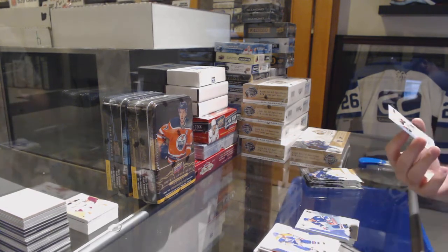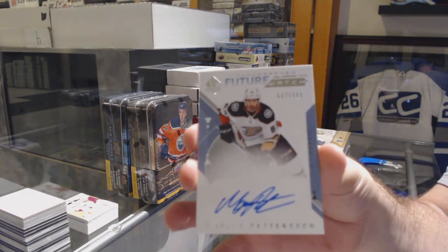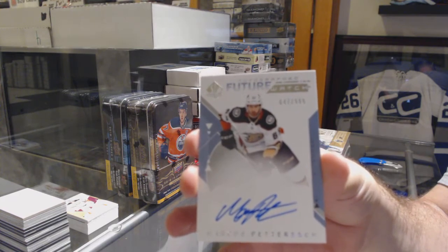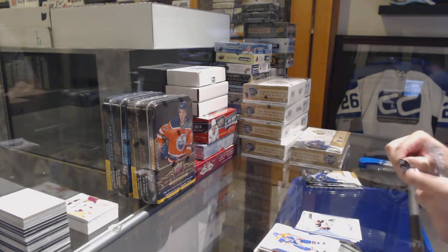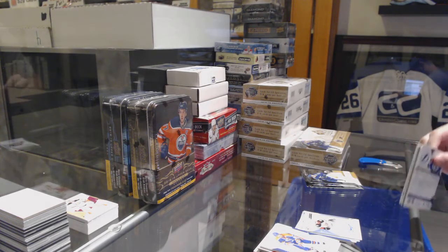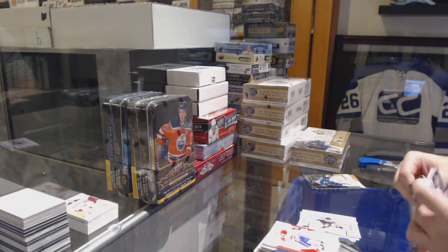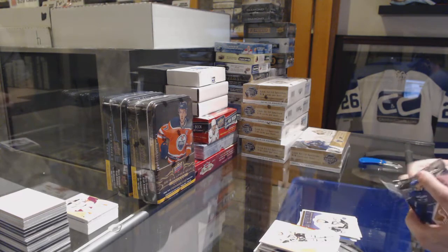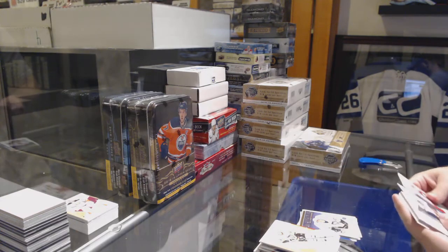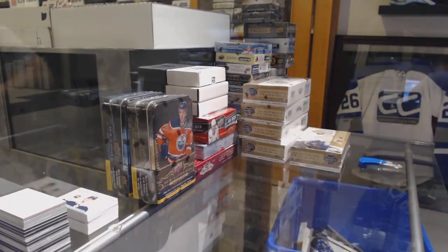Future Watch Auto for the Anaheim Ducks, Marcus Pettersson. We've got a Pekka Rinne for the Nashville Predators update. Sidney Crosby milestones for the Penguins. Darcy Kuemper for the Buffalo Sabres moments. All right.